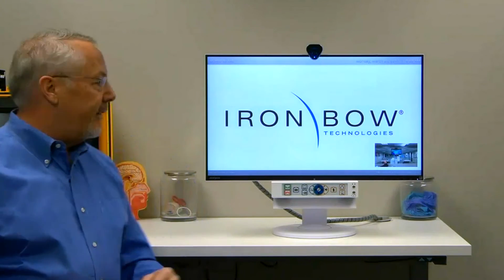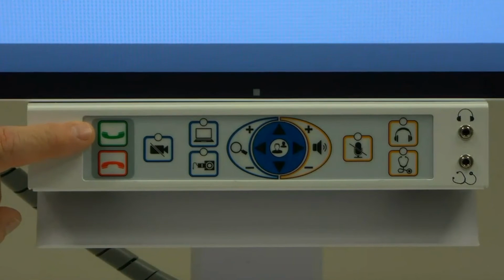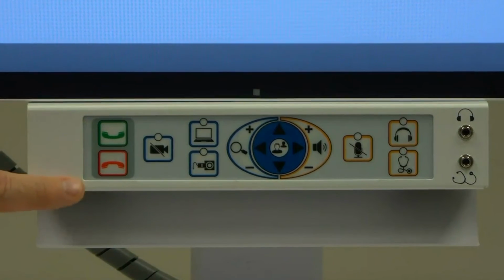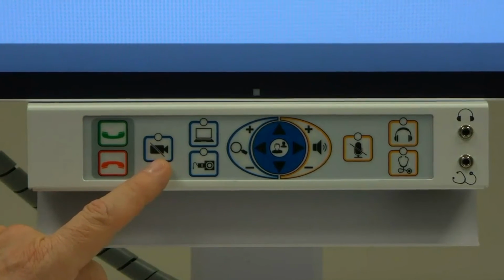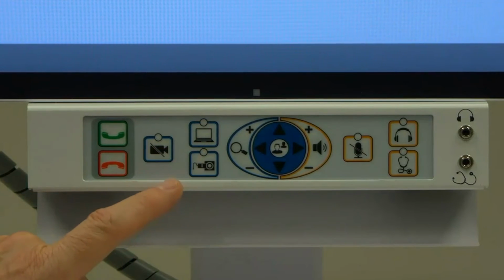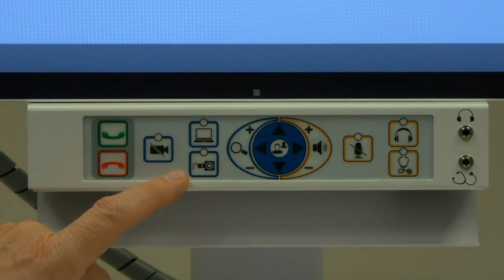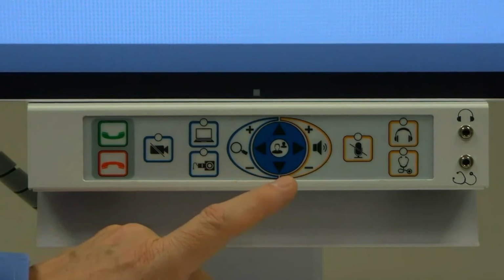The second idea is an icon-driven panel. There is no controller utilized as there normally is in a cart-based solution by the codec manufacturer. In this world, we either answer the call or hang up the call. We have the capability to mute the video. We can have our PC or our scope easily with just one touch. We have the capability to zoom in or zoom out.